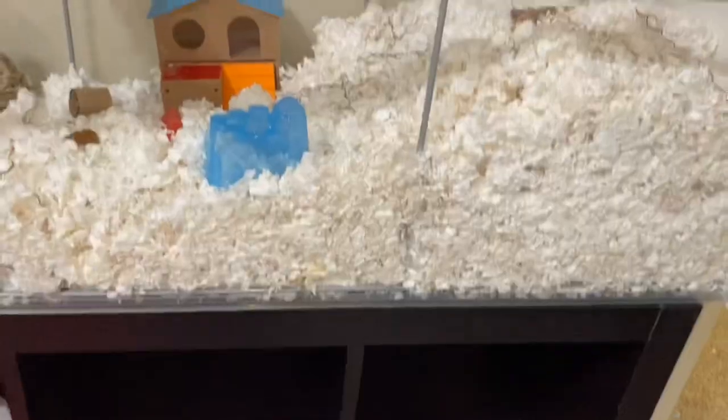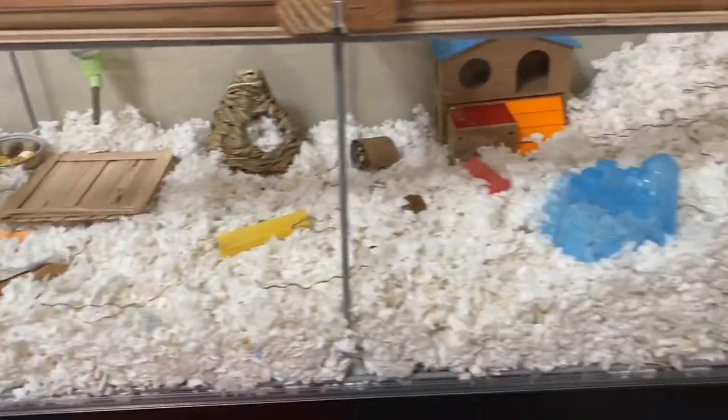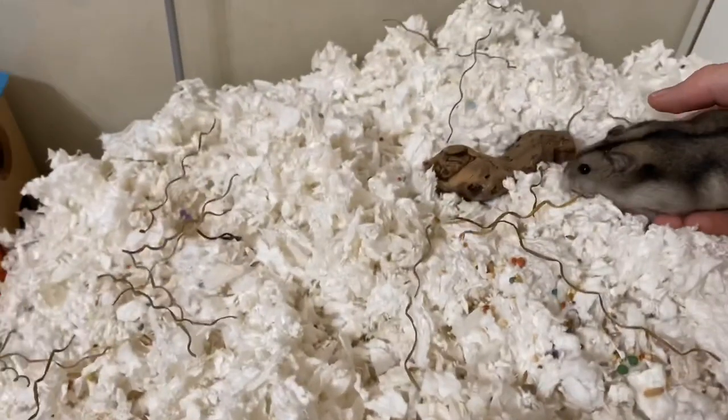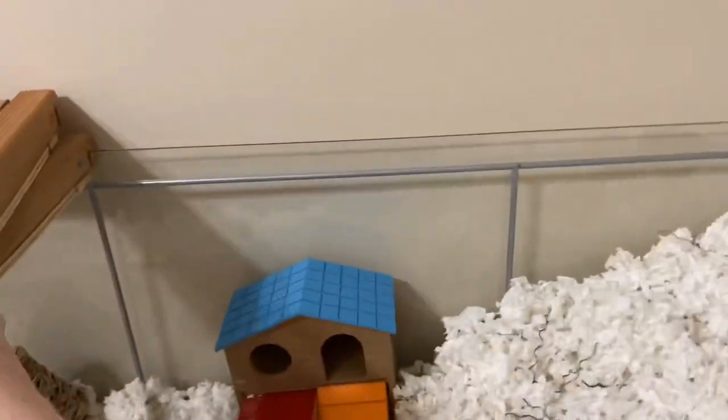This is an overview of the DTOF for now. I know there's no sand bath, which I'm adding later in the video. There's a little bit of silence here. And this is Blueberry right here. We are putting him in his DTOF right now. He is so cute, and he's gotten so much bigger. That's why we have a spinner and a wheel.